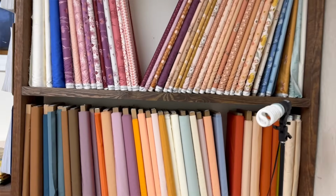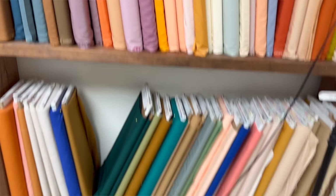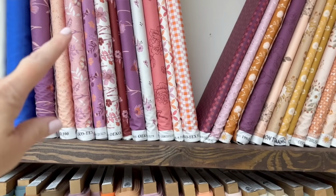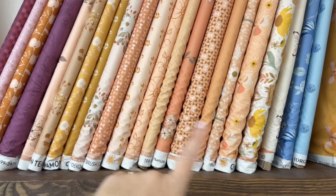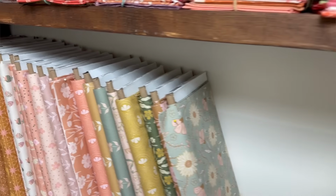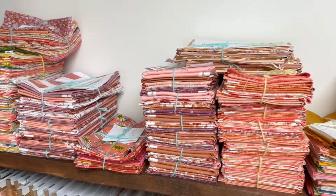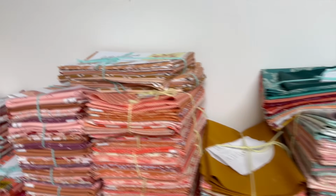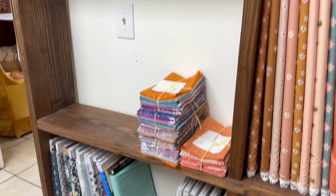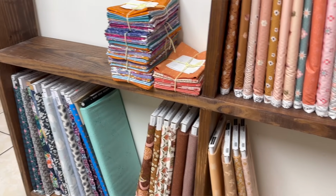fabric here, fabric everywhere. This is our solids. And then this up here is just some of that Sunset Serenade. This is a little bit of Cinnamon Tea that's left over. We still have Clover in stock. Petal Passion just came in stock. Here are bundles that we have in the shop for sale. There's also some kits. So all that quilty goodness, and then just more bolts of fabric. I just cleaned this shelf off, so we haven't put anything there yet.